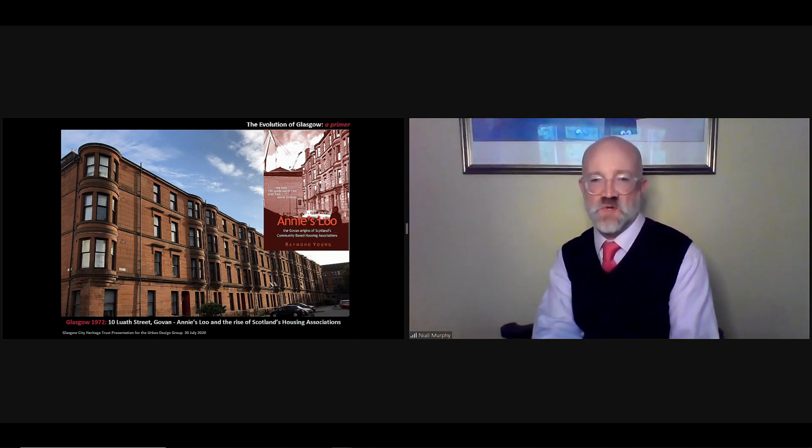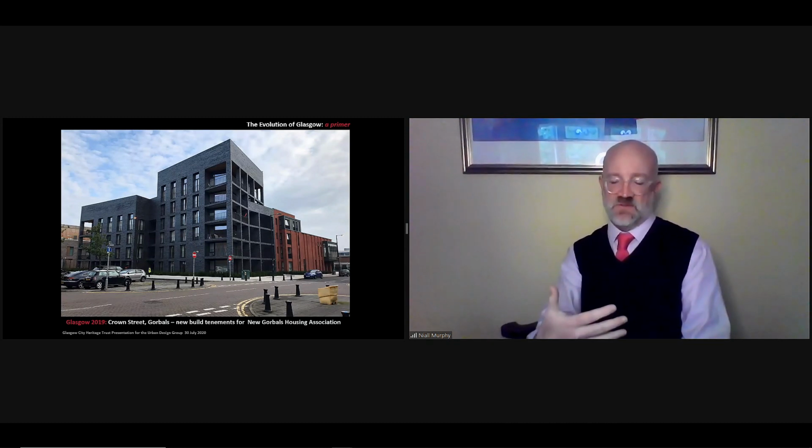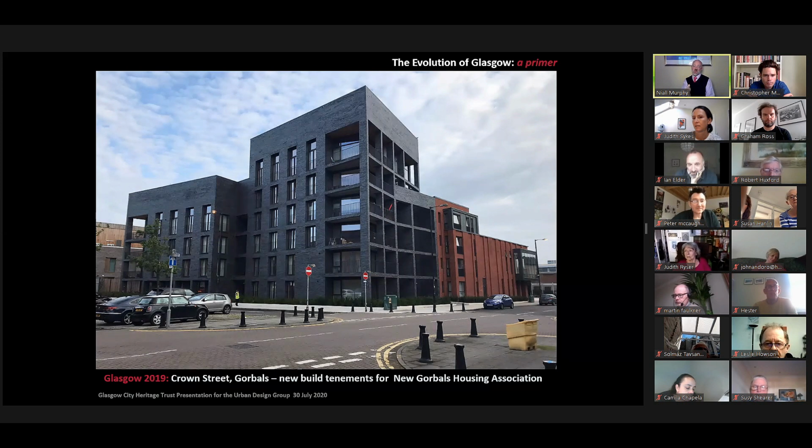And Scotland's housing association movement has actually become, they're at the forefront of design now. They're commissioning some of the best new social housing in not just Scotland, but the UK as well. So this is New Gorbals Housing Association, Cran Street in the Gorbals, a tenement by Elder and Cannon, which is attached onto the side of their offices by Page and Park Architects. It gives you an idea of what they're capable of and how contemporary the design is. These are really good flats.